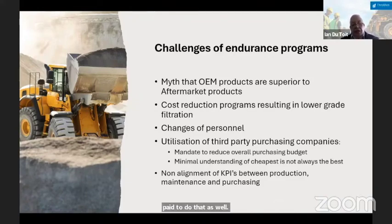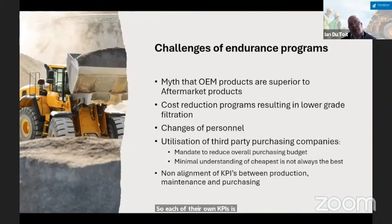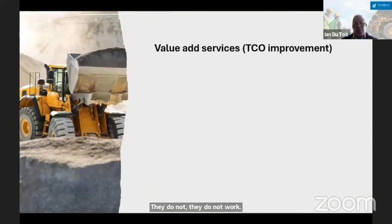And in a lot of instances, you have an unalignment of KPIs between the production, maintenance, and purchasing people. So each have their own KPIs. These differ, and they don't talk to each other, and these programs disappear. They do not work effectively at all.